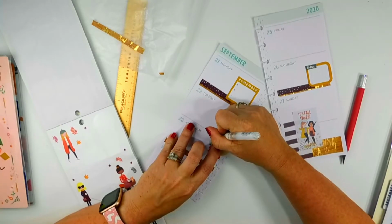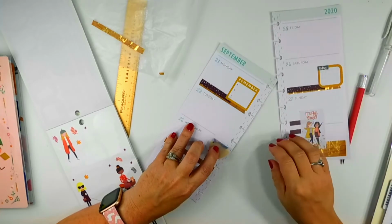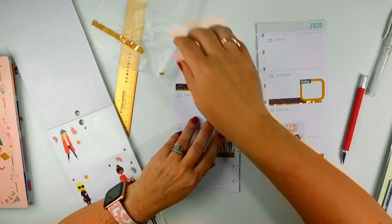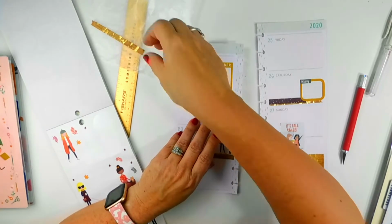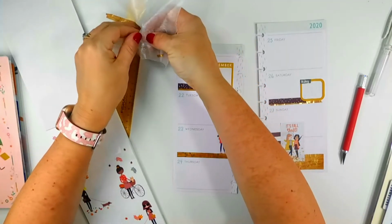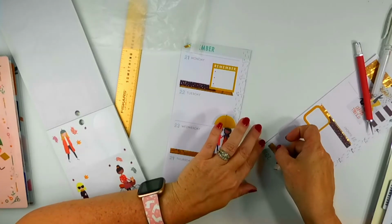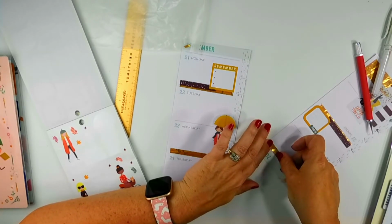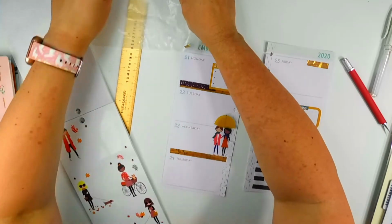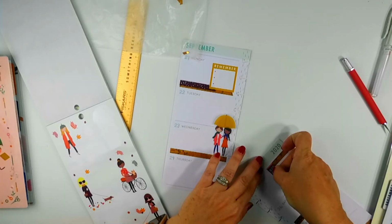And because I'm planning in advance, I really don't have a clue what's happening this week. So I will leave white space for actual appointments, because we do have those. I'm going to put some of this across the top here. This is a good choice. I think it ties in with these leaves down here. I don't know. I like it. And I have this woohoo because it is Friday.